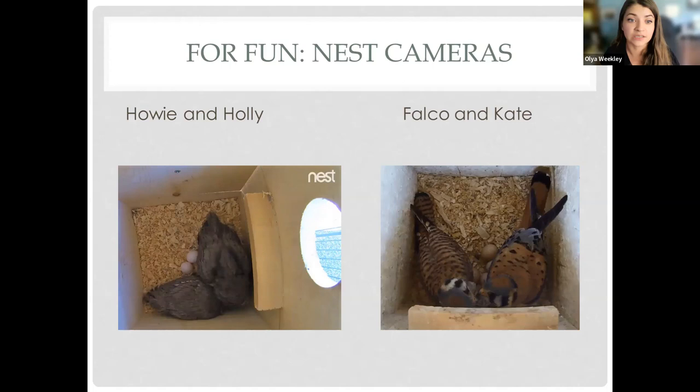Last year they laid 5 eggs, and for the first time, all 5 hatched and all 5 successfully fledged from the nest. About 2 miles from this box, there's an American Kestrel family, Falco and Kay. Each one is named by the homeowners in whose yard they're in. They also raised 5 healthy chicks last year, and we're excited to see them again next season.